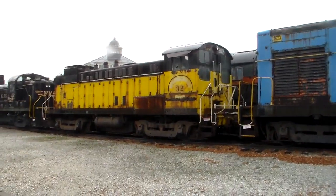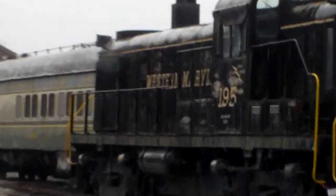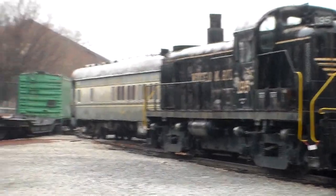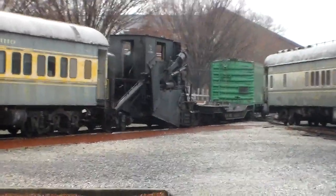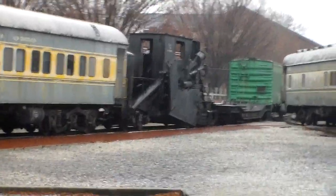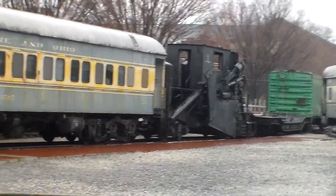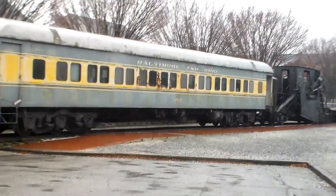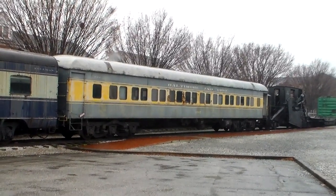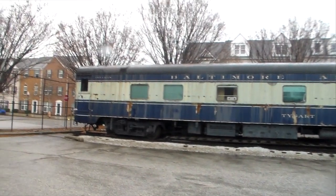Now here are a few other locomotives here in the yard. This is Western Maryland 195, which we already looked at, but here's a better view of it. There's also down here a Jordan spreader, which is used to spread snow off the tracks during the winter time, and during the summertime was used to carve ditches on the sides of tracks. And we also have another set of B&O passenger cars. This first one here being a heavyweight, and this second one here being a lightweight sleeper.